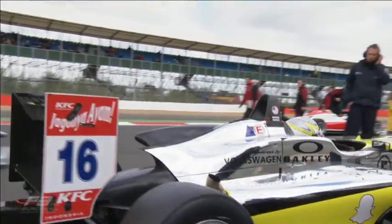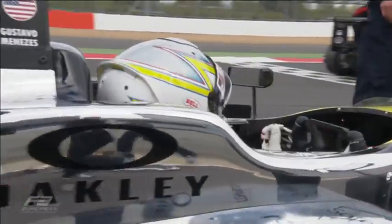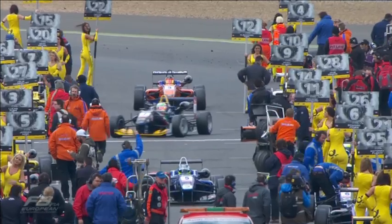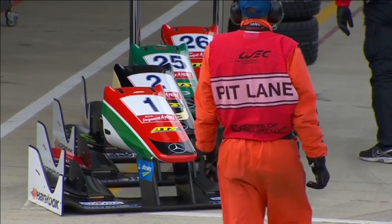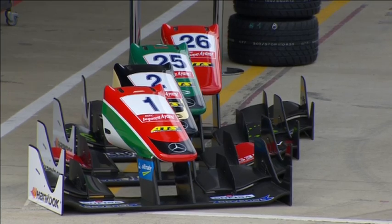So you can see cars coming up onto the grid. That is number 16, Gustavo Menezes for Van Amersfoort Racing. The American driver coming up onto his grid spot. Starts 13th for this race. And you can see the nose cones. Hopefully we won't need any of those to be coming onto the cars.